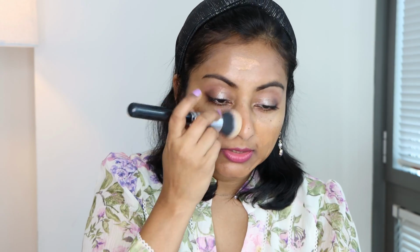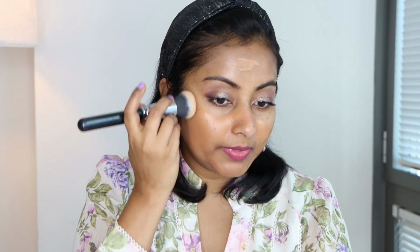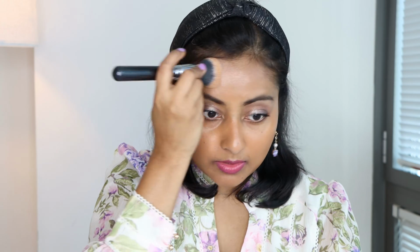It's a little too warm, I think. The shade is fine. It's just a little too warm on my skin. Okay, so that's the amount I have on my skin. I'll just quickly blend it out. Like I was saying, it's just a tad bit dark. Probably when I was in Singapore, this would have been a pretty good match for me. And in the winter here in New York, I have lightened up a shade, I think. But it's okay, I can make it work. So this is my Singapore skin.